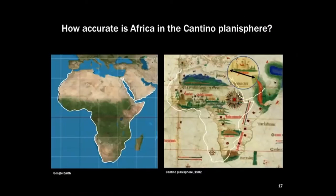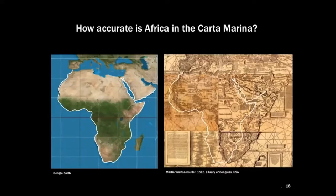If we apply the procedure to the outline of Africa in the Cantino planisphere on the right, by using a satellite image of the Earth as a model on the left, the result is surprising. Notice how, in the old chart, the contour of the continent appears grossly displaced and stretched in the east-west direction, making the Isthmus of Suez look enormous. How can we explain this mistake, which was replicated in all cartography of the 16th century and beyond, including Waldseemüller's Carta Marina? Various explanations were given by the historians.